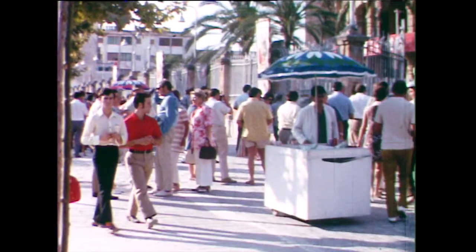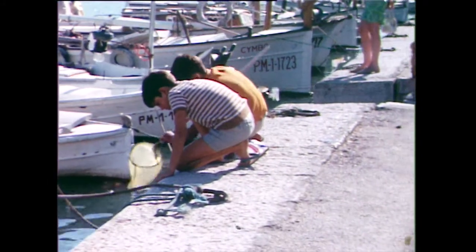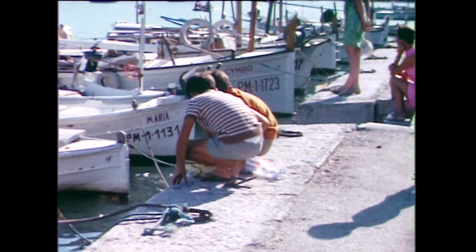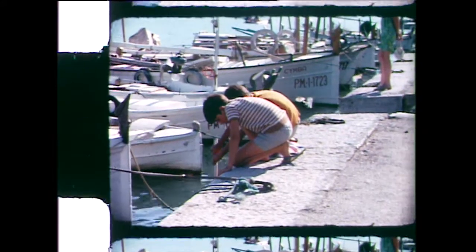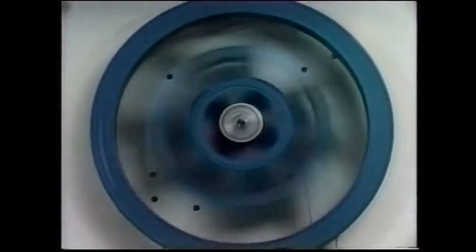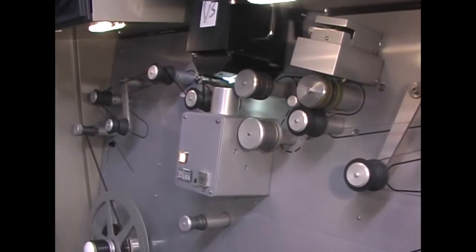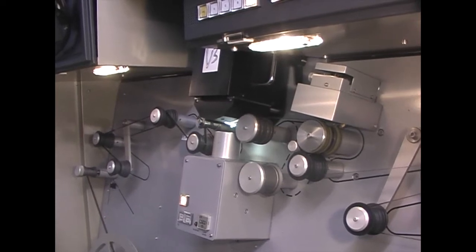So looking at these standard 8mm images, it would be quite easy to mistake them for Super 8 or even 16mm film. So we will zoom the picture out in order to show you the telltale sprocket holes. And as you can see, this is clearly standard 8mm film. By changing the skid plate on the gate, we can now change to Super 8, the other popular choice of home movies.